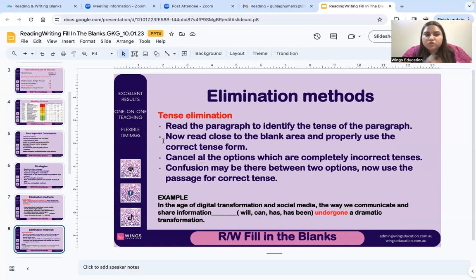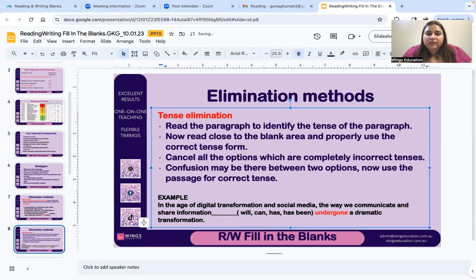Tense elimination means you need to see in that particular question which type of tense is being used before you answer. They say, read the paragraph to identify the tense of the paragraph. Now read close to the blank area and properly use the correct tense form. Cancel all the options which are completely incorrect. Sometimes in the options, they will give you some tense options which are not at all fitting well, so you just eliminate them. They are not the answers. Then you check what kind of tense has been used in the paragraph, and you use a similar tense in your answer. There can be confusion, so you have to use your passage to find out.